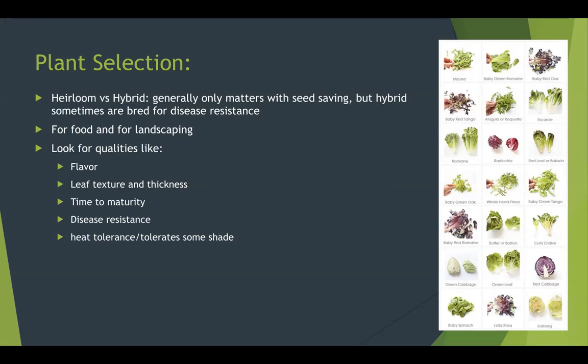It will have pretty much the same water requirements. It will grow to the same density. It will grow to the same height. It will be close to the same color, and it will have close to the same flavor. So heirloom varieties are going to produce true to type.